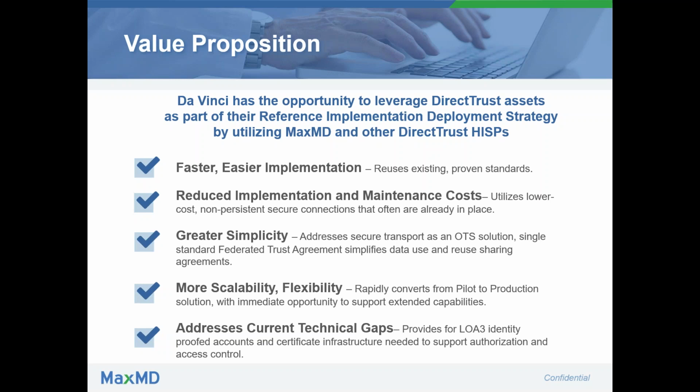So greater simplicity. This is an off-the-shelf solution that's ready to roll, and there's a single standard federated trust agreement that simplifies all of the complexities around data use and reuse sharing agreements. So not just from a technology point of view, but from a governance and a management point of view, a lot more simplicity. We talked about scalability in terms of the ability to roll to many addresses. But when this infrastructure gets laid down, it's not just the communication that is enabled initially by the pilot that's being proven. It means that all of those endpoints can now communicate with each other. So the scale is tremendous. And the flexibility, because of the payload agnostic point of view, is almost unimaginable in terms of what you can do with DirectTrust connectivity once you have it.